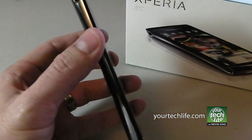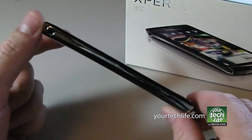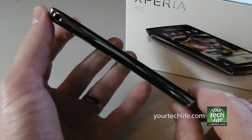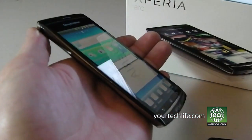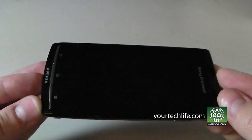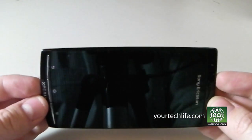Now, what you'll see here is the Arc, obviously that's the name. The Arc design basically makes it feel thin where you hold it. You hold it around the center, and that's where it feels thin. That's what gives this device its upfront impression that is mind-blowing.